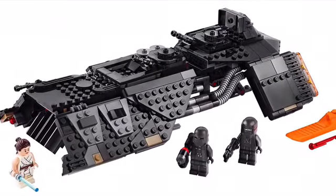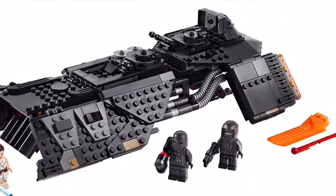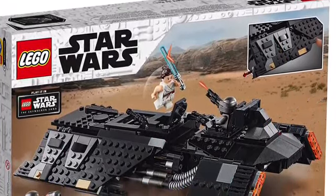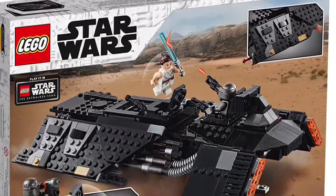Now in the top 3, at spot number 3 on the list we have set number 75284, the Knights of Ren transport ship, or Night Buzzard. Personally, I think that all around this is practically a perfect LEGO Star Wars set. It has good minifigures in Rey and the 2 remaining Knights of Ren, and it has a pretty build in the Night Buzzard at 595 pieces that will be retailing for $70, which I think is a fair price.